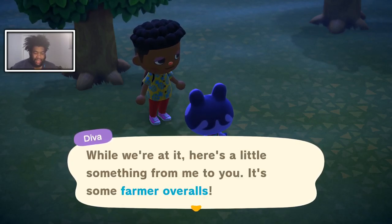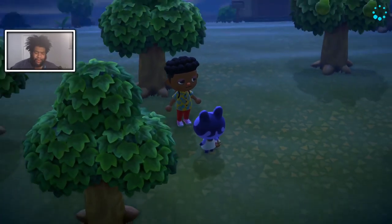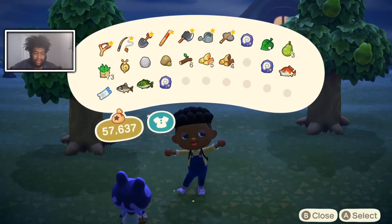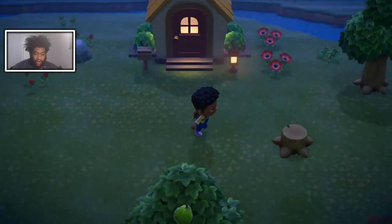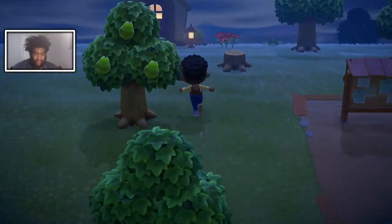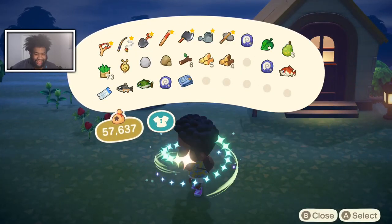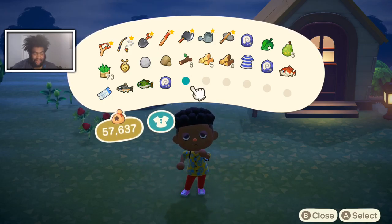Slippers all day. I got farmer overalls! Ooh, baby, we farming, boys! Oh, I'm gonna eat so much ass! Let's go! I fucking hate it.